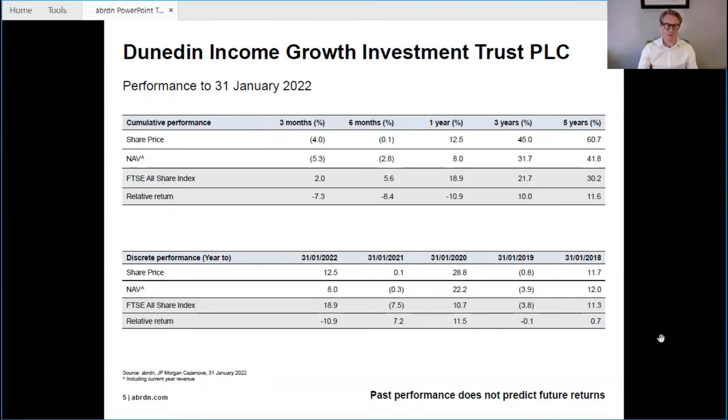But if I go back to some of those past years, you can see that in tougher market conditions, such as in 2020-21, the portfolio has generally performed pretty strongly. And that's important to us overall in terms of what we're trying to deliver as a return journey.